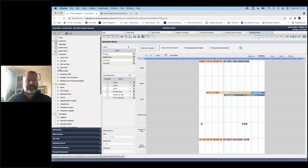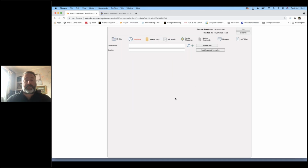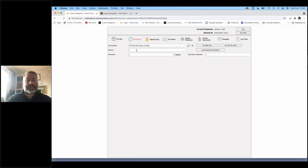From a production point of view, on the shop floor, I'm just going to go quickly to my shop floor view. In here, I log in again as an employee. They have a slightly different view because this is the shop floor data capture screen that they would be using. I would come into here and look for my job, which was ST00218, and I would find that job in the system. Let's just take the 0 out. Here it is.